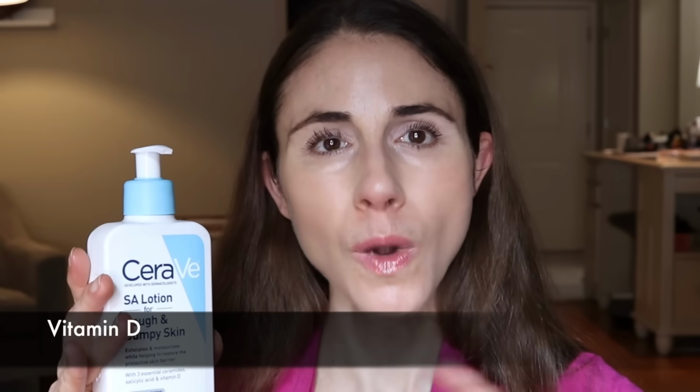And last but not least, CeraVe SA lotion for rough and bumpy skin also has vitamin D in it. What? You've heard about vitamin D, it's important for bone health obviously, but applying it to the skin has been used in dermatology for a long time for the treatment of skin conditions where you kind of have abnormal skin cell turnover, including psoriasis. When applied to the skin, vitamin D can help in reducing certain inflammatory markers, and it also can help in improving the skin cell turnover, making it less prone to the dry, bumpy stuff. This is something that this product has that is unique that the Amlactin product does not.